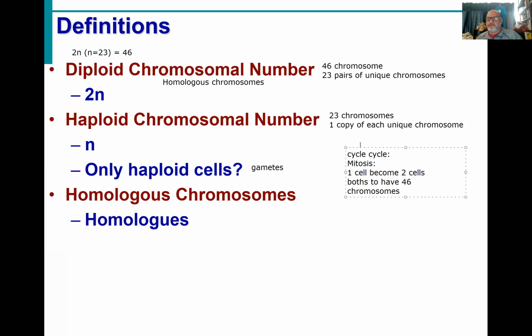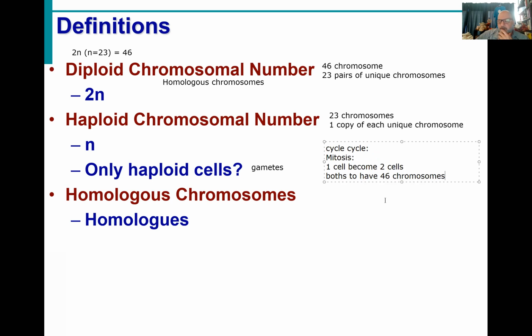How do we do that? How can we divide 1 cell into 2 and have both cells have 46 chromosomes? How are we able to do that in mitosis? Okay, during the concept of cell replication and division, exactly. What do you mean by replication? Make a copy of the DNA, absolutely. We have to make a copy of the DNA. We have to replicate the DNA.